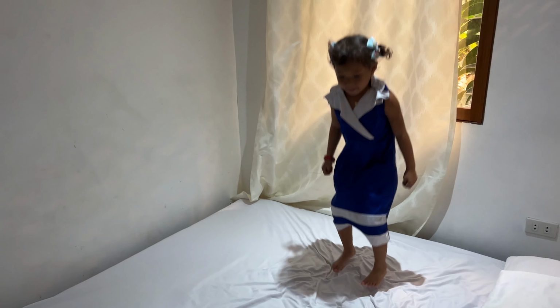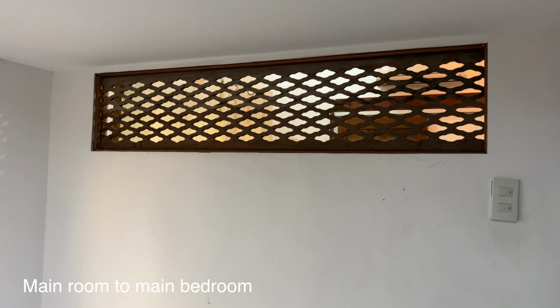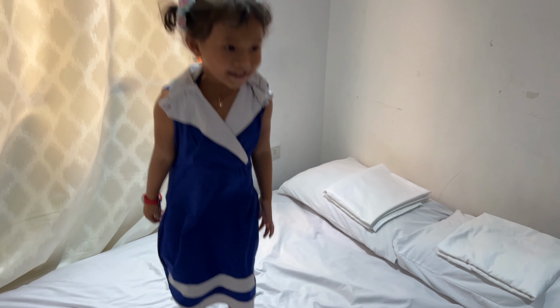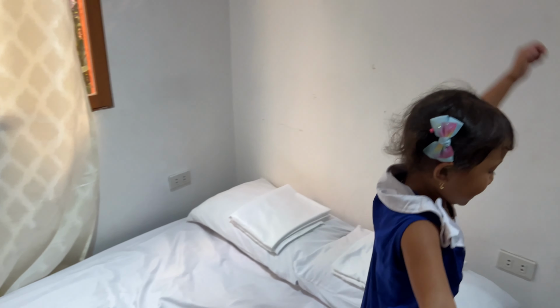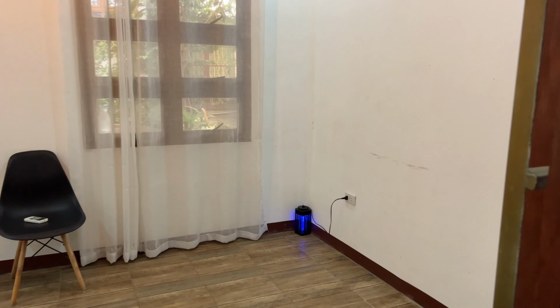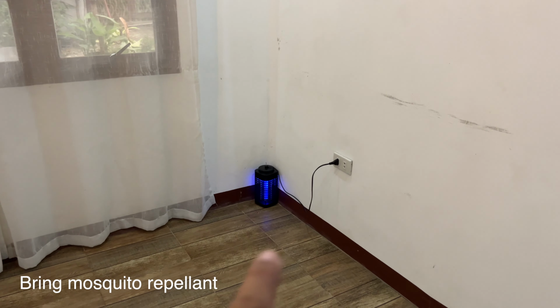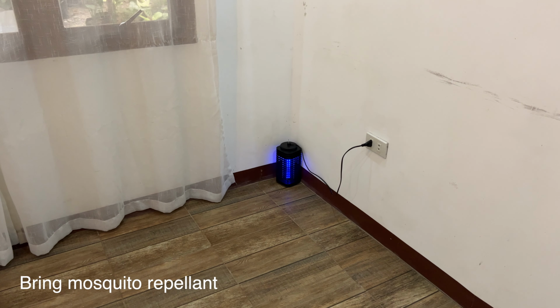Hey. There's Pipa right there, jumping on the bed. And this is just a little small divider from the main room to the main room. Having fun? Yeah. All right. Probably outside. And you know, this place does have a lot of vegetation and plants around here, so there might be mosquitoes. So they have like a little mosquito light over here. But very simple, guys.